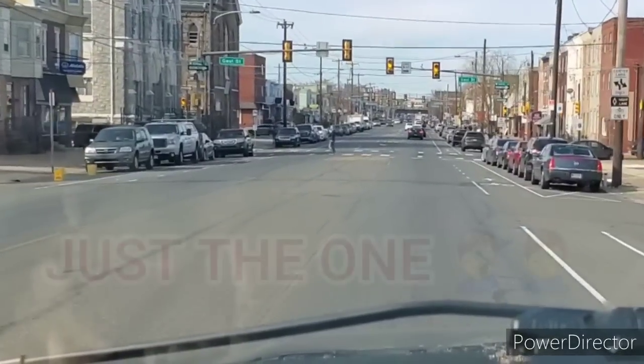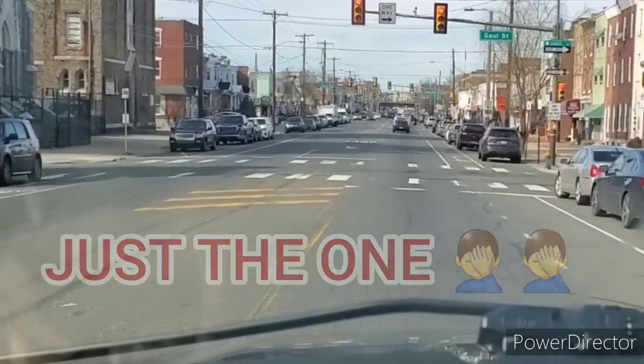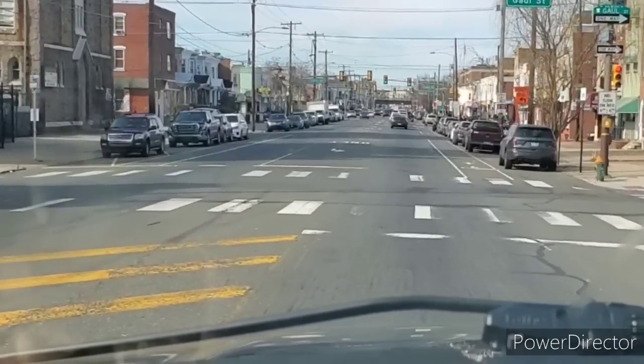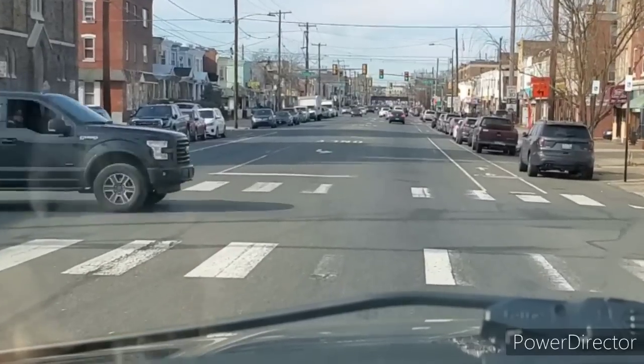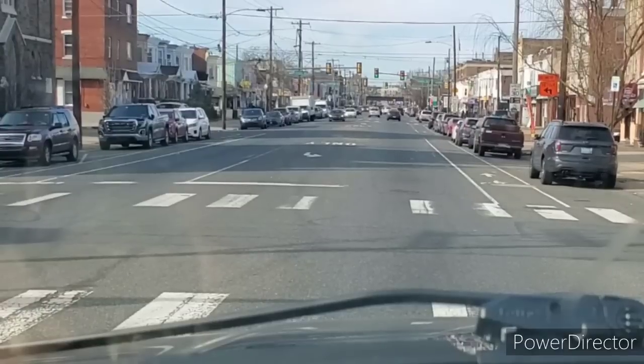All right, so you've seen we loaded them two up. Now we're down here in the heart of Philly. Gonna pick up two more and we're pushing it. I think I can make it. I'm an hour and a half from my other pickup.